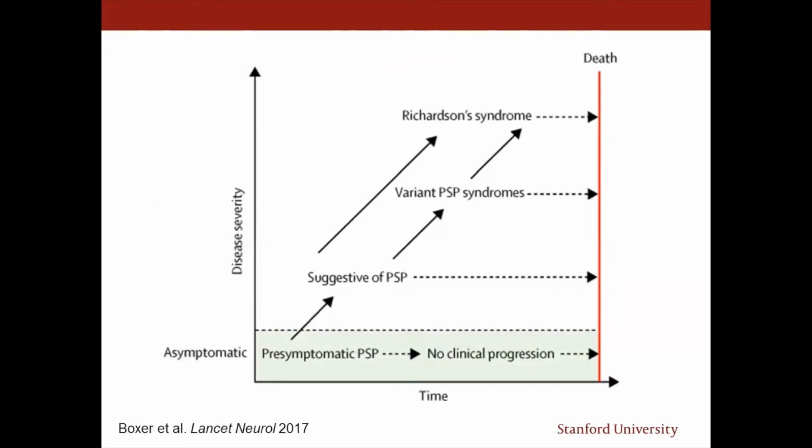And what this slide is meant to show you is that, this is time along the x-axis, and early on in the symptoms, when disease severity is very low, a lot of patients did not necessarily have those eye movement abnormalities, and a lot of patients didn't have the falling. And so it was very, very hard to diagnose someone with PSP. As time goes on in their life, those symptoms tended to emerge, and they would develop what was called the classic Richardson syndrome, which is the one that I described to you. But this would sometimes take many, many years.